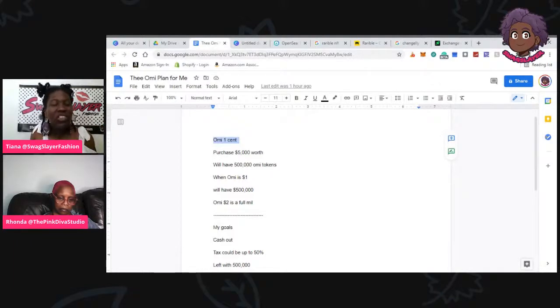So OMI, for example, this is just an example. Again, this is my plan for my future. These are just example numbers. You can see the price of OMI is actually less than a cent right now. I think it's 0.0045 cents. So this is just based on if OMI was a cent, 1 penny, and I spent $5,000 of my own dollars on OMI at a penny, I would have 500,000 OMI tokens. In reality, since it's less than a penny right now, I would have more, but we're basing it on it being worth a penny for easy math.